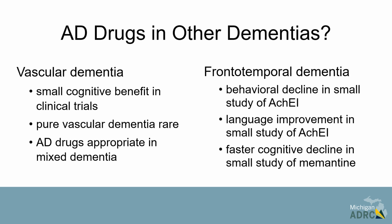In contrast, individuals with frontotemporal dementia, particularly the behavioral subtype, seem to do more poorly when given a cholinesterase inhibitor, with greater behavioral symptomatology. And in a study of memantine, individuals with a clinical diagnosis of frontotemporal dementia had greater decline when they received memantine versus the placebo. So generally, we do not use either the cholinesterase inhibitors or memantine if we think someone has a frontotemporal dementia.